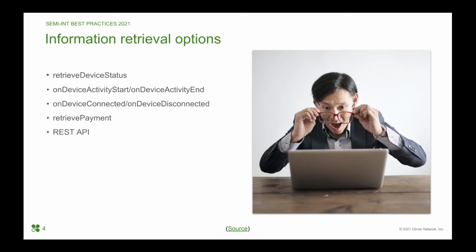With all these tools to collect data on the system status, you have a wealth of information. You should know the status of the device, the connection, and the payment. How do you use this information to your best advantage? How do you proceed when part of the system goes haywire?